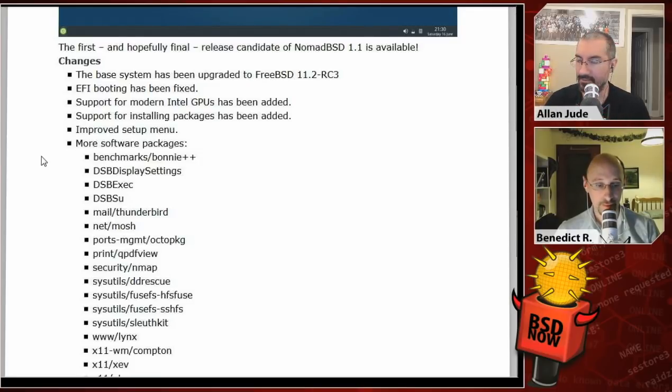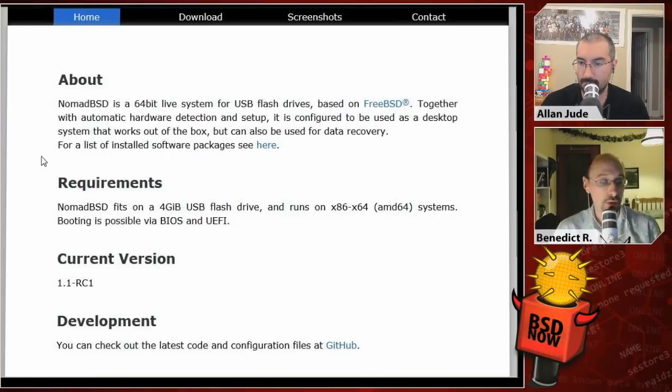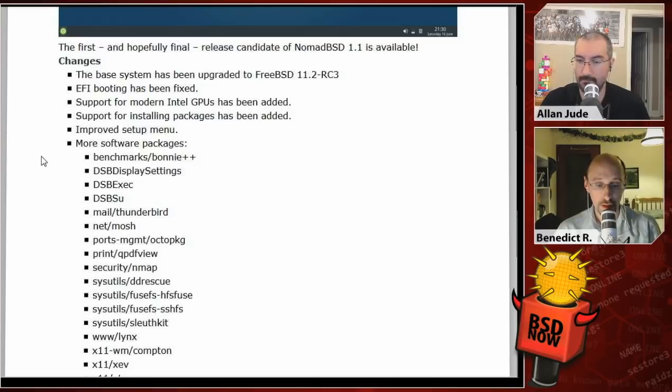So next up, we have a story about NomadBSD 1.1. They seem to be in their release candidate 1 period in the development at this point. But they also list a couple of things that are new. The first and hopefully final release candidate of NomadBSD. This is NomadBSD 1.1, and that can now be downloaded from their website. And they have a couple of changes listed there already, which are interesting for people.